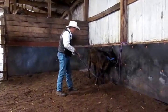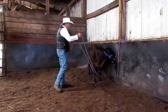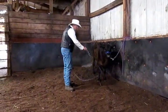Now today I'm just going to desensitize both legs here on the right. But the same thing over on the left. And you can do this for a long time. It don't have to be done this quick.